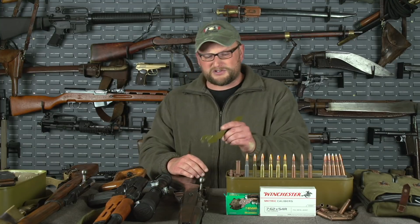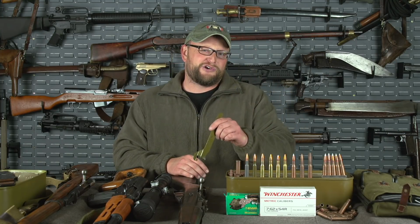All right, so the cool thing about 54R is from a surplus standpoint, not only is it in common use today in terms of being surplused out, it's actually commercially supported still as well, all around the world. There are so many guns chambered in this cartridge that it has ensured the viability and longevity of the cartridge has remained and will remain, even in military service, for a long time.